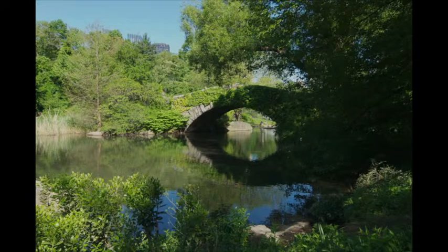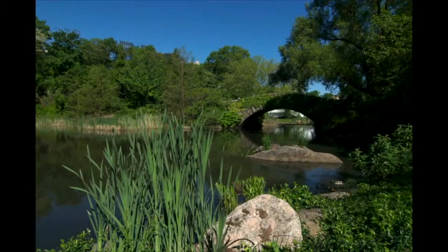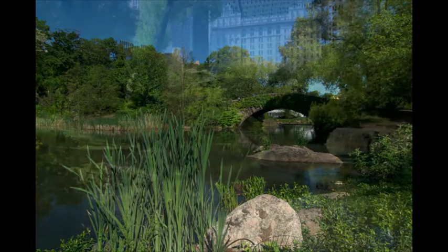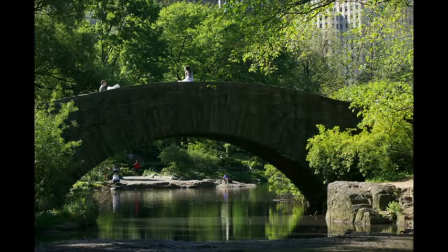Probably the most famous bridge in the park, and certainly the most visited, is the Gapstow Bridge, crossing a narrow portion of the pond in the most southern section of the park. The view, in almost any direction, provides postcard views of the famous Plaza Hotel, the skating rink, Victoria Gardens, and the beautifully lush landscaping around the pond.